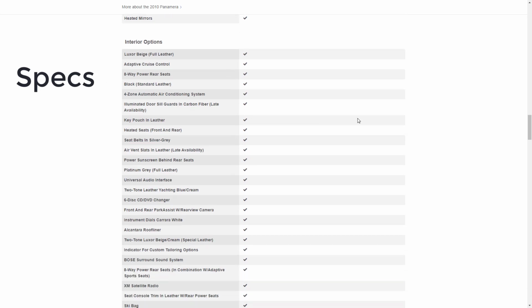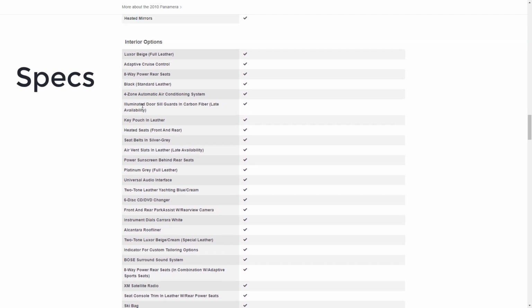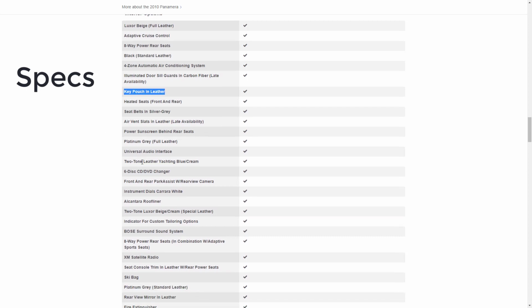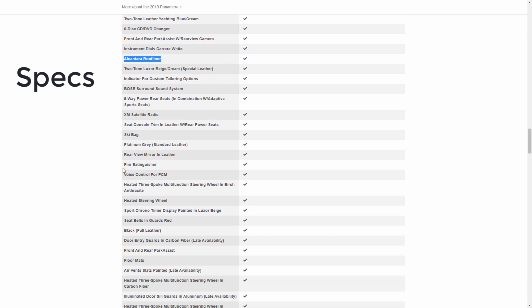And then there was a ton of interior options. I mean a ton of them. Like, for instance, did you want your illuminated door sill guards in carbon fiber? Things like that. Do you want your key pouch in leather? All two-tone leather yachting blue cream. Alcantara roof liner. I'm only just naming off a few because, as you can see, you can even get a fire extinguisher.